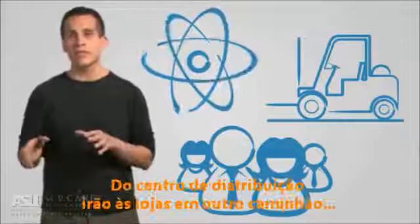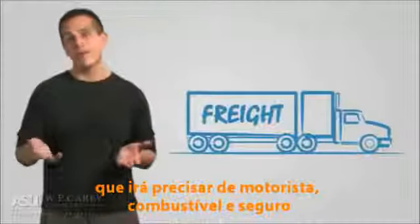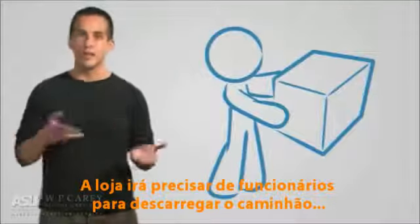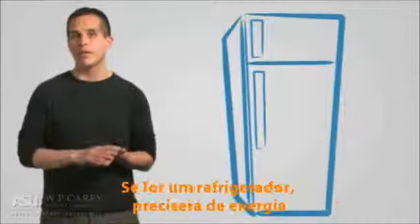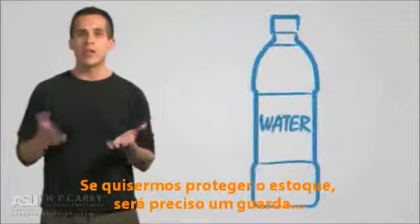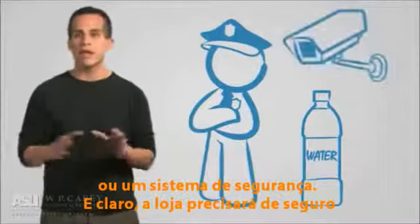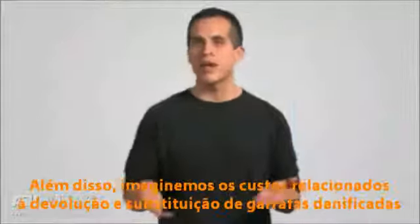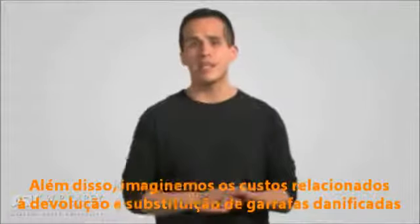From the distribution center, they'll head out to retail stores on still another truck, which will require a driver, fuel, and insurance. That store will need employees to unload the truck, stock the bottles of water on the shelf or refrigerator. If you have a refrigerator, you'll of course need energy. If we want to secure our stock, we may get a security guard or a security system. And of course, the store will likely get insurance. Also, imagine the costs associated with returning and replacing bottles that are damaged.